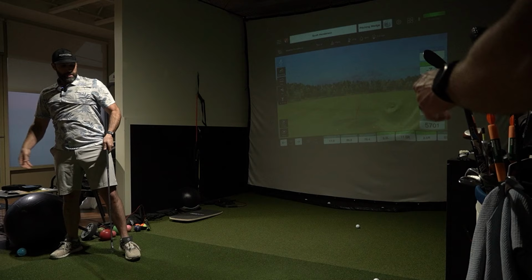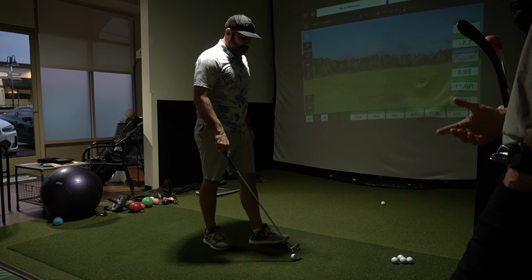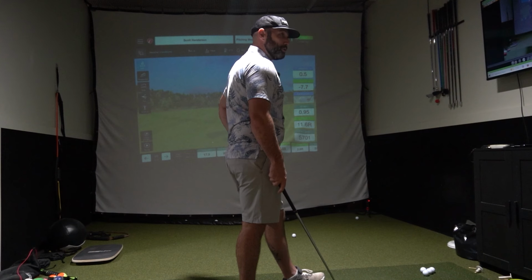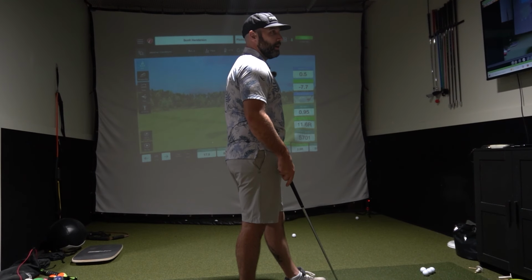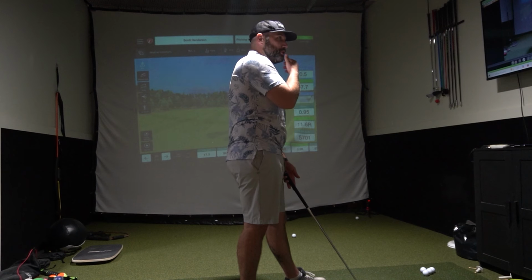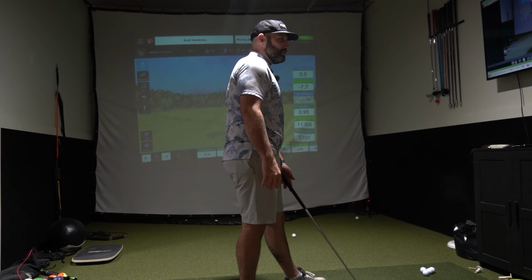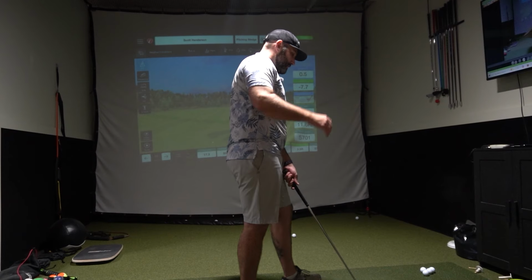No, but more consistent ball striking. Definitely more consistent ball striking would be nice. My longer irons, I really struggle with. I've been feeling pretty good with my 7 through wedge play, the shorter stuff plays more consistently. I take out a long iron and it's like ping, it's shooting off to the side.